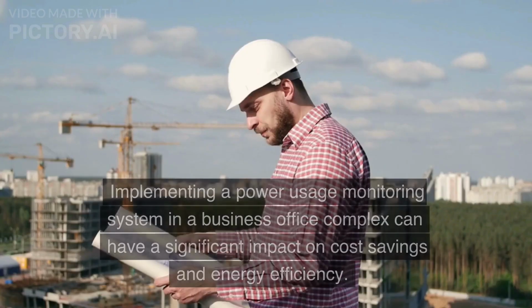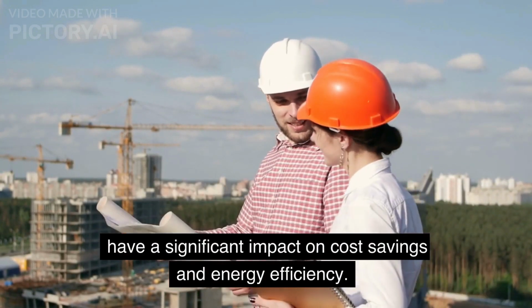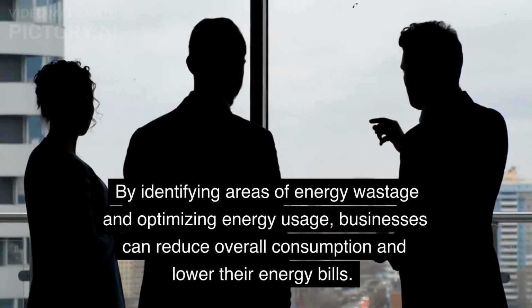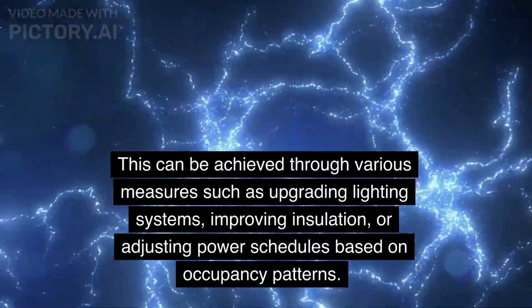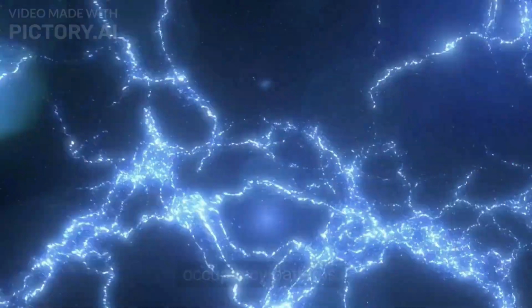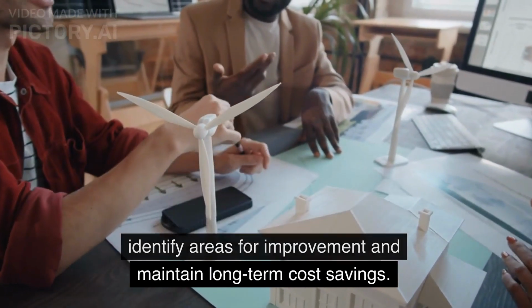Significant project. Implementing a power usage monitoring system in a business office complex can have a significant impact on cost savings and energy efficiency. By identifying areas of energy wastage and optimizing energy usage, businesses can reduce overall consumption and lower their energy bills. This can be achieved through various measures such as upgrading lighting systems, improving insulation, or adjusting power schedules based on occupancy patterns. Continuous monitoring of energy consumption enables businesses to identify areas for improvement and maintain long-term cost savings.